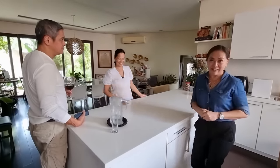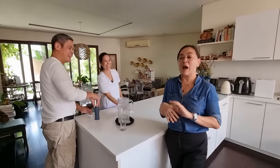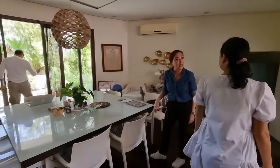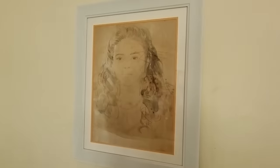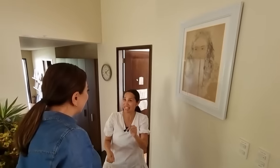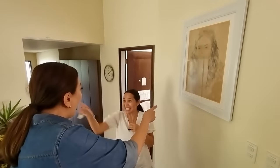It's so chic. That's what I want to say. Para ko nagbukas ng Town and Country. Jingo also made our table. Really? Yes. And then this one was the painting na ginagawa sa akin nung nagkakilala kami ni Anthony. It's a Jig de Pio. Ginawa niya to. So meron kami remembrance kung kailan kami nagkita.